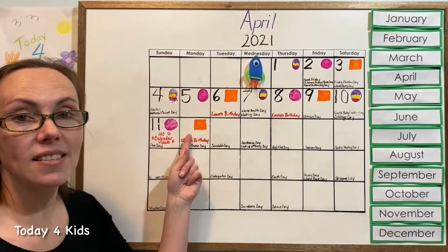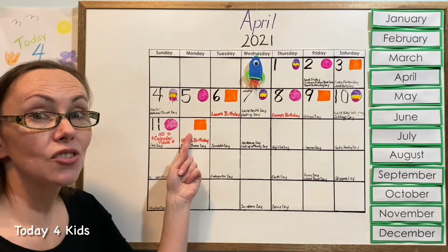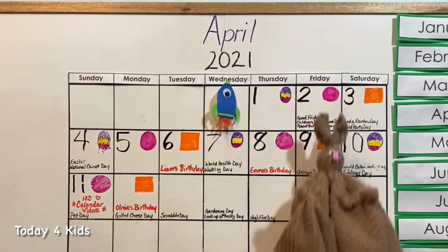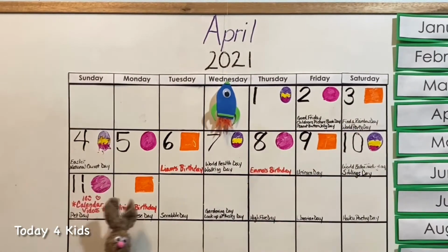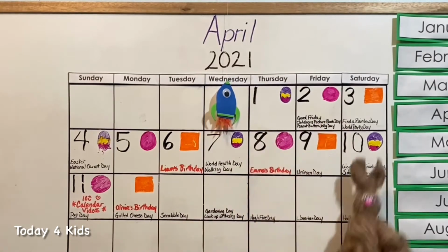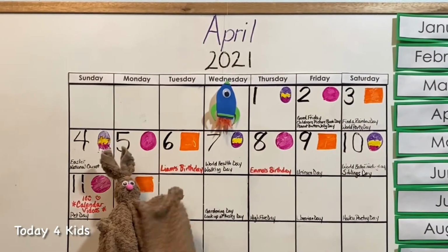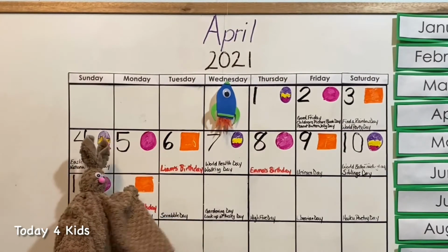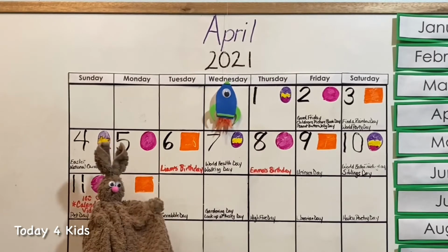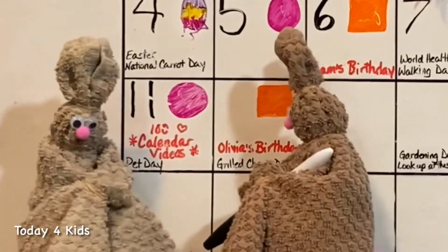I hear some great guesses. Let's go back to the beginning and count up all our days and see if our answer is correct. Are you ready? 1, 2, 3, 4, 5, 6, 7, 8, 9, 10, 11, 12. Did you guess 12? Today is 12. Let's put it into the square on our calendar. You can practice on a piece of paper or in the air with your magic fingers. Are you ready?